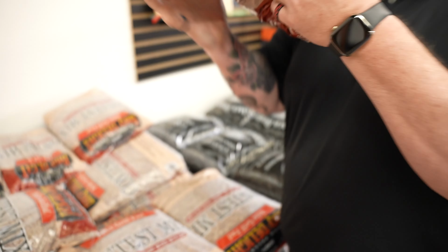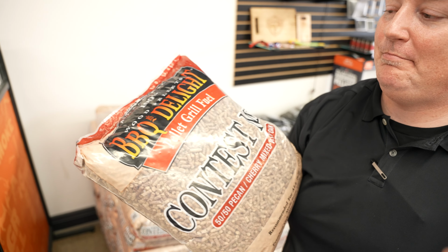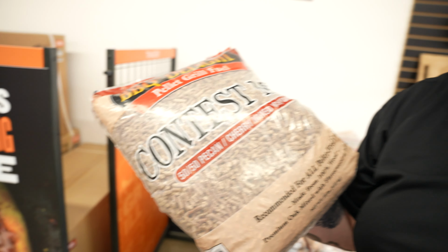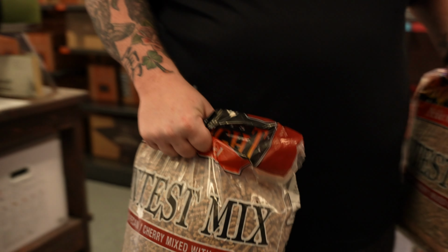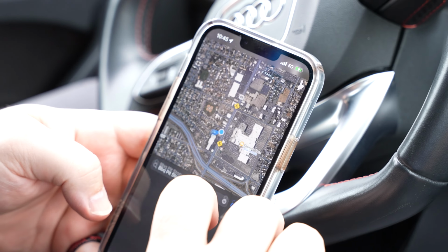No, I'm kidding, actually. I'm a stud, I lift, you know, like overhead pressing, but this is our favorite pellets by far. This is the contest mix. Pecan, cherry mixed with oak. It works on just about everything. It's amazing, which is one of the reasons they call it a contest mix, because you can win contests with it. That's one of the other things about Barbecue Pit Stop. You can walk in there and say, I'm making a brisket, what's the best one to use? That's what you want. All right, back in the car.